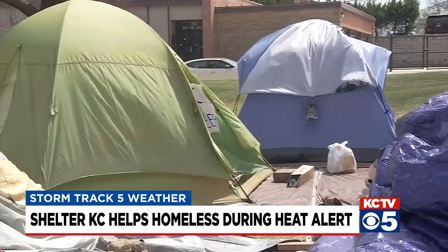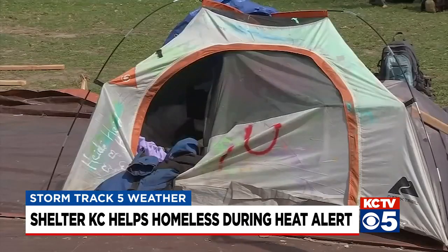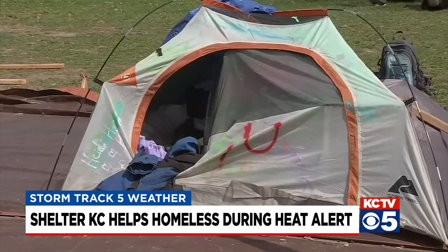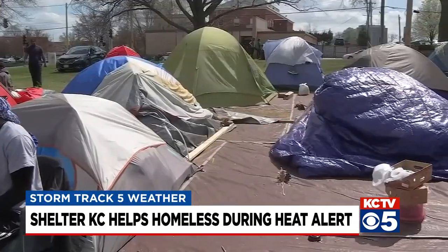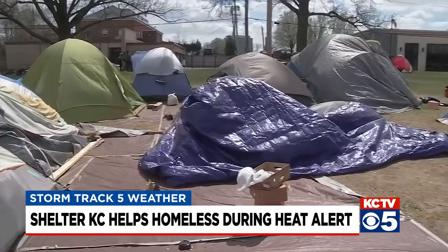Shelter KC's executive director, Eric Berger, says the Beat the Heat outreach gives them a tangible way to work toward getting the homeless off the street. Shelter KC is asking for donations for items that are in these kits, and they can be dropped off at the Mission or on Cherry Street.